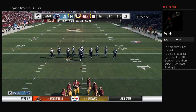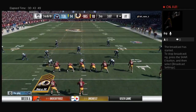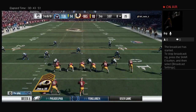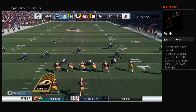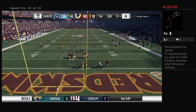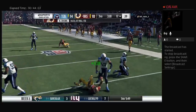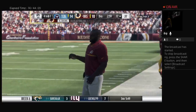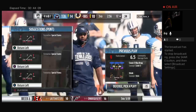The Redskins on 3rd down. Just 1 for 5 to this point. This is 3rd and 10. From the shotgun, it's Cousins. And he comes back with one, complete. And they'll bring him down here right around the 17-yard line. They do get 9, but it leads to 4th down.